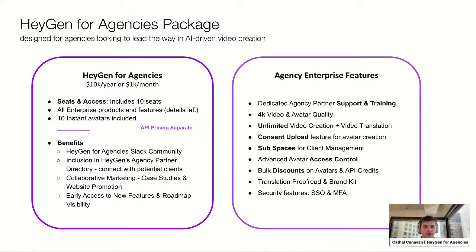On the right-hand side, you can see the enterprise features here. So you would have support, training, and onboarding. You would get the 4K video quality avatars and output, as well as the remote consent upload, which is really important for our agency customers. And the subspaces. These plans include 10 seats for your agency. They include 10 instant avatars and 1 studio avatar to try out. If you want to create additional avatars or start using our API, we offer discounts for both to our HeyGen agency customers.